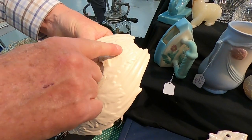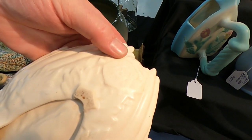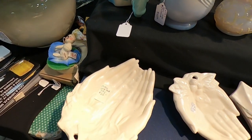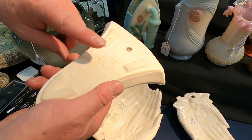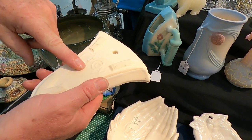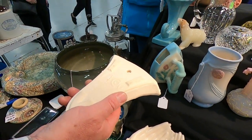See, this has got Nelson McCoy, which means this was done in the 30s. And then the McCoy ones that are Mark McCoy, if it has the USA mark on it, like this one here, this was done before Pearl Harbor. As soon as Pearl Harbor hit, boom, all the pottery companies, if they already weren't, put the USA on there.